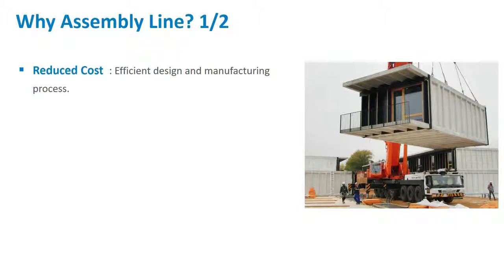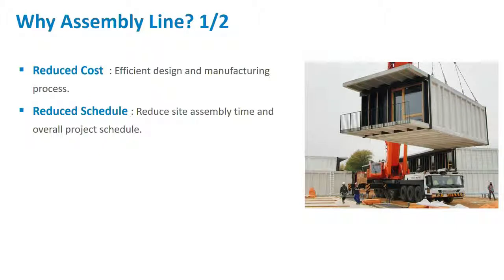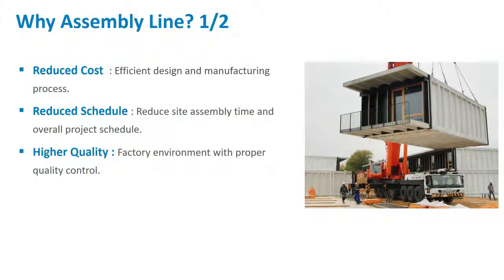Now, why assembly line? First of all, it reduces our costs significantly. I have some data collected by different agencies, which I'm going to present after this. Anywhere from 15 to 30% we can reduce cost through efficient design and manufacturing processes. It also reduces schedule, and we have data from surveys by McGraw-Hill showing significantly reduced time to design and construct. Quality is much higher, because on site, whenever we are welding or connecting pipes, we can't produce the same quality as in a factory environment with proper quality control.